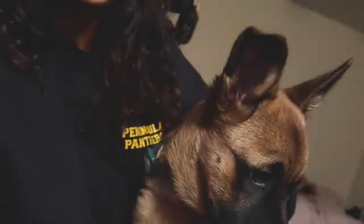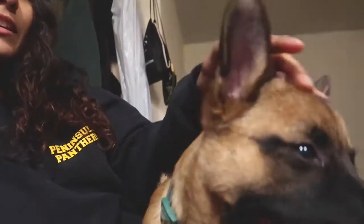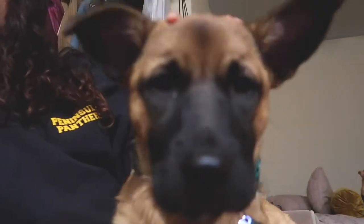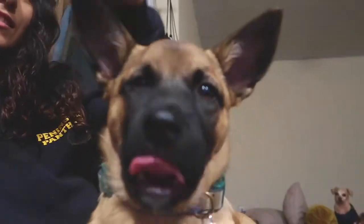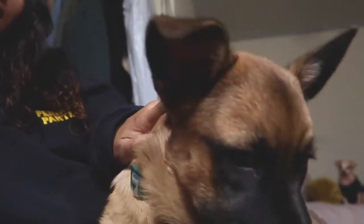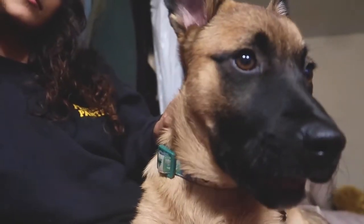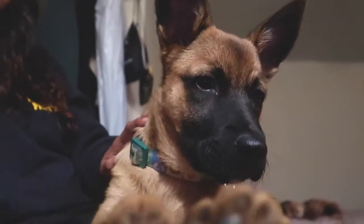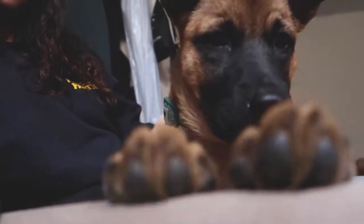Okay, quick update on Mamacita. This is her. She is about 3 to 4 months. We have reason to believe that she is a Malinois. What do you guys think? What is she? Is she a Malinois? Hello, baby girl. Look at them paws, though.